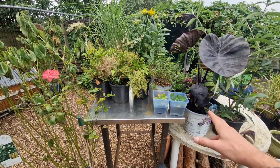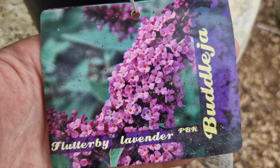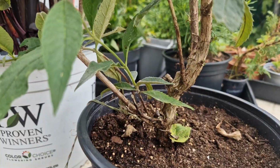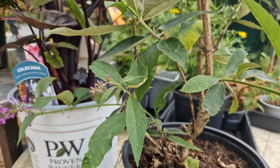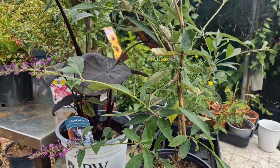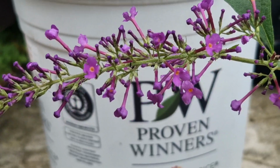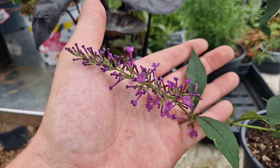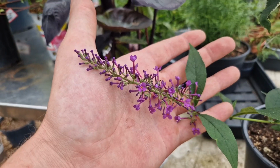So we're going to save the best till last, but this is a buddleia, also known as a butterfly bush, and this is called flutterby lavender. So it's actually quite a compact variety. They normally get quite tall, and you do have to keep on top of the pruning in the springtime, but this supposedly only gets to 5 or 6 feet, which is quite small for a buddleia. It produces these really bright, vivid purple flowers to begin with, but as they start to open up and fade in the summer light, they turn into this gorgeous lavender colour. And the great thing about this variety is that it doesn't self-seed, because buddleias are really known to self-seed all over the place and can be quite aggressive and invasive.